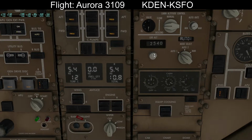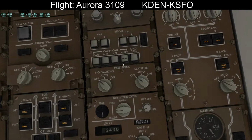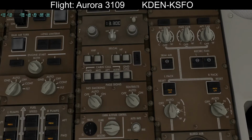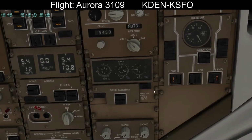Okay. Altitude here in Denver is 5,400 feet, so we'll just tune that while we're here, just in case. And everything's all good there. And that can go into USB. Window heats can come on. Make sure it'll warm up the flight deck now. We probably should have done that before we started loading, but never mind. And trim air and recirc fans. Packs can go into auto. And then they'll just take care of themselves, and the rest of it is all good.